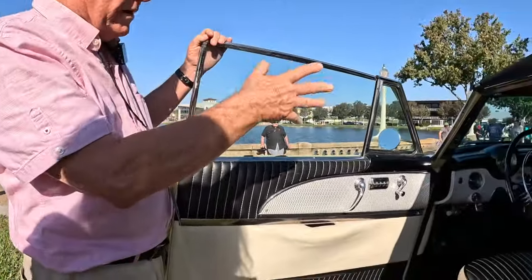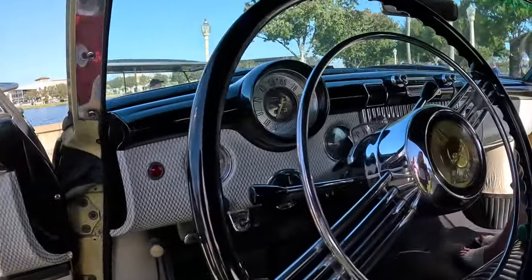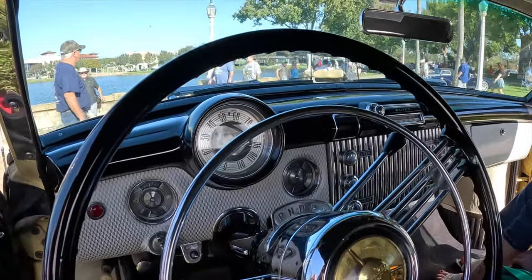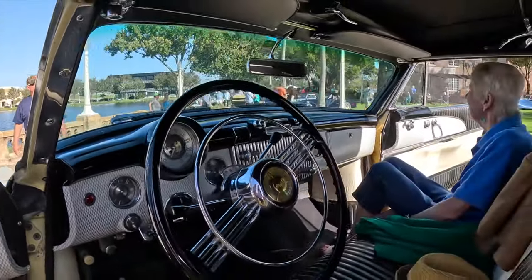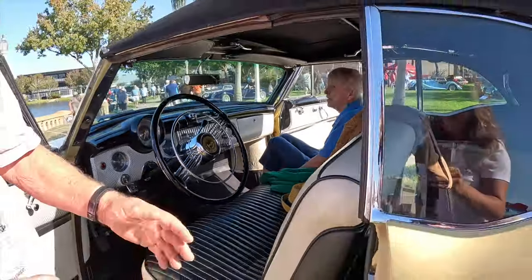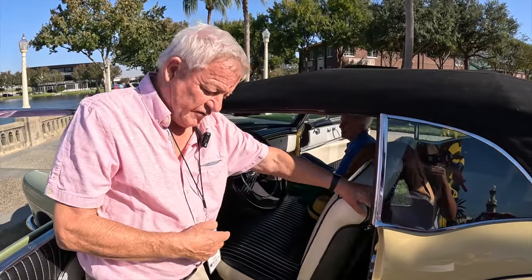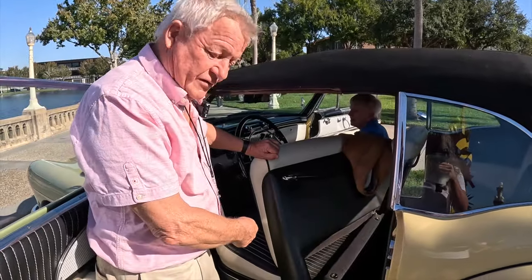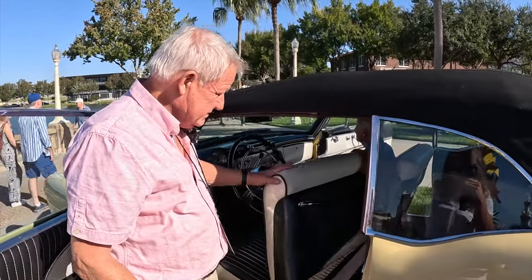Let's have a look at the interiors, everybody. Take a look at all the chrome on the inside there. And I'll show you a very interesting aspect of the back seat they thought about. This is to get into the back seat. Usually it's quite a crunch. But look what happens when I pull this forward. The seat goes forward. Wow.